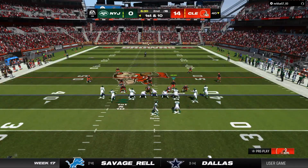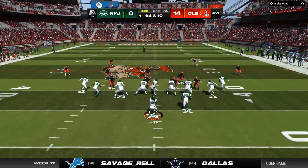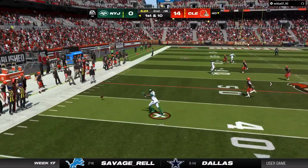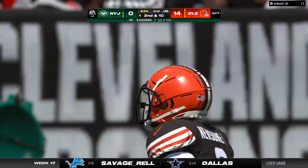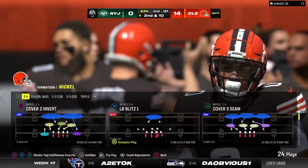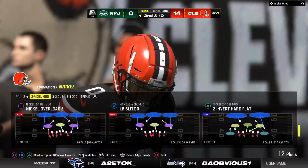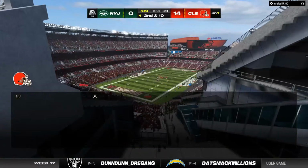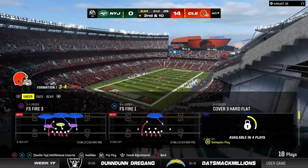On first down, Sherman. And they will not get the connection there. It's incomplete. The defender certainly didn't forget about him leaking out of the backfield. There was a guy ready and waiting to pick him up in coverage, and that throw had no shot.